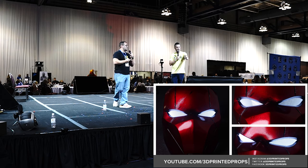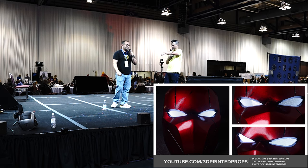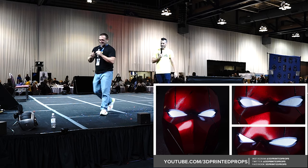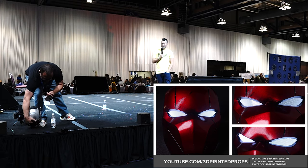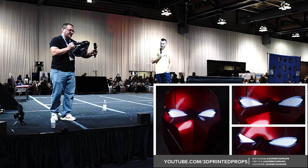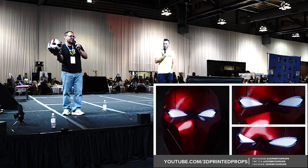You have a few of them that have the light up eyes. Does the Ant-Man one light up as well? It does, but it doesn't have those. Ant-Man just has the red. You can't really tell here, but they light up.